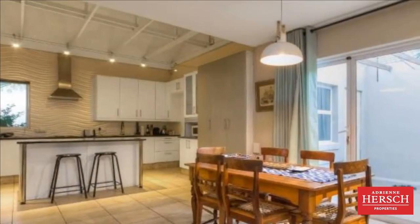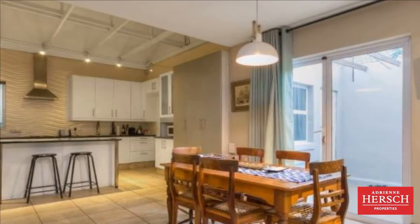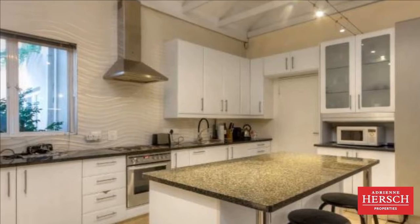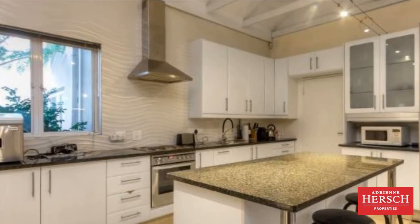Upstairs offers an ensuite main and 4th bedroom. Both are north-facing, sunny and bright with lovely views of the suburb. Set behind high walls for added privacy.